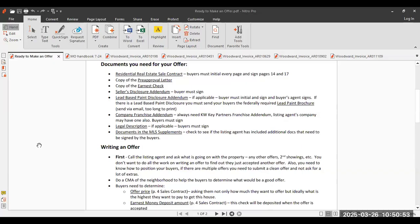signature to that. On a lot of those, you're going to need to assign your buyer's name to the top of that too. And any other documents that are in MLS, including a legal description addendum, if the listing agent has provided one. Need to assign your buyer's name to the top and assign their signatures to the bottom. And again, with any other documents in MLS.